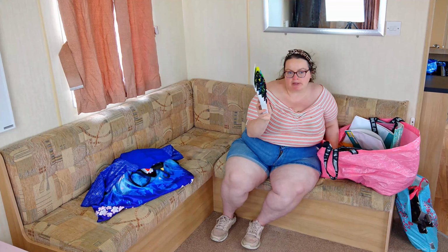Then we got some more for Jack in 8 to 9, and these were £10. And then I thought this is so pretty for Lily. So we've got this little dress. It's like a cotton slip dress. It's 7 to 8. This was only £12.